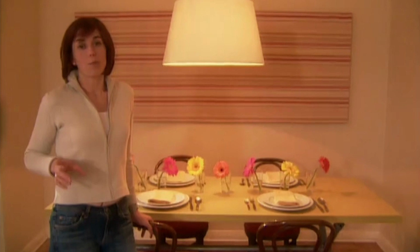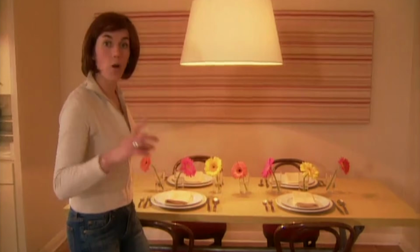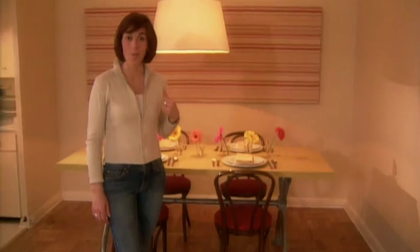Now, this was a very simple treatment. I started out by taking 2 3x4-foot artist canvases, I screwed them together, and then I stretched a 3 yard long piece of the fabric around it and just hung it on the wall. It's bold, it's graphic, and it's a lot of fun. So if you find a favorite fabric, why not do this? Especially because if you're renting an apartment, you can take it with you when you go.